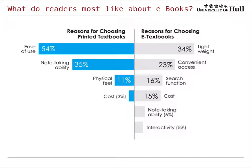If we look at the reverse, what are the reasons for choosing ebooks? Well, as we might imagine, they're very light, they're convenient to some extent, some evidence to suggest that the fact you can search easily for keywords and so on is important. But what strikes me here is how low, in terms of ranking, note-taking and interactivity were. 6% and 5% respectively. And these are some of the affordances which are often heralded as being the game winner for ebooks. Why ebooks are so significant compared to traditional books. And yet, in terms of readers, these are relatively unimportant.